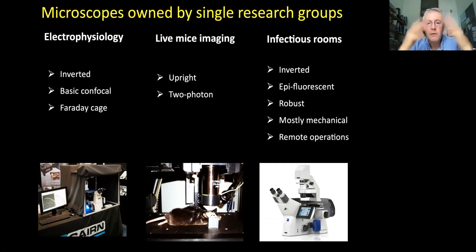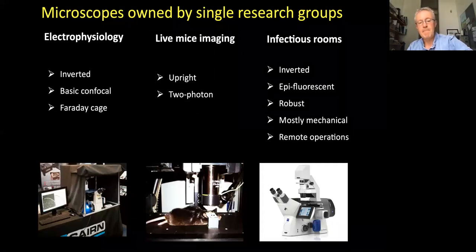And for live mice imaging, it also belongs to a single group. And it should be an upright and 2-photon microscope in this case. Or recently we won a grant for a special microscope for an infectious room, where people operate with very dangerous viruses. It's a C3 laboratory, just to compare. COVID is C2, and that's more dangerous viruses.